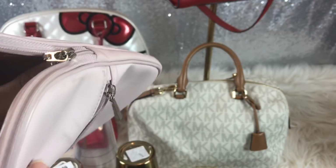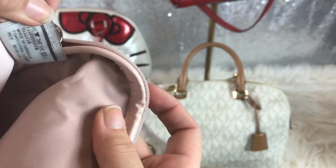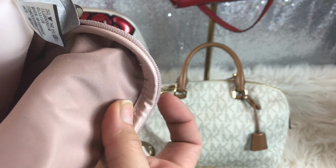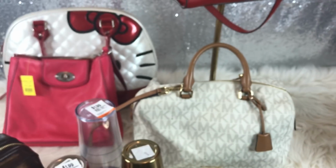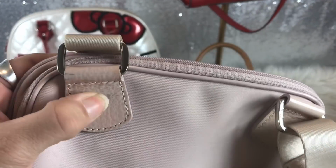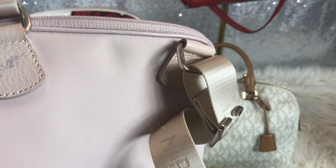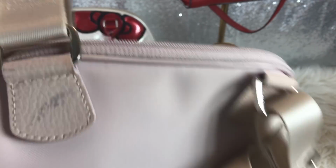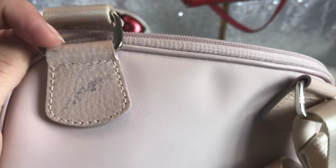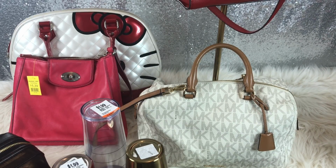Inside is good. This is the date code. So this was really nice for $5. I'm just going to clean it up. This, I know some people have a hard time with, but this may be the only thing that doesn't come off. I'm going to hit it with a magic eraser and see what happens, but this is patent, so it's probably color transfer and probably will not come off. But this material is easy to clean. So that was $5.